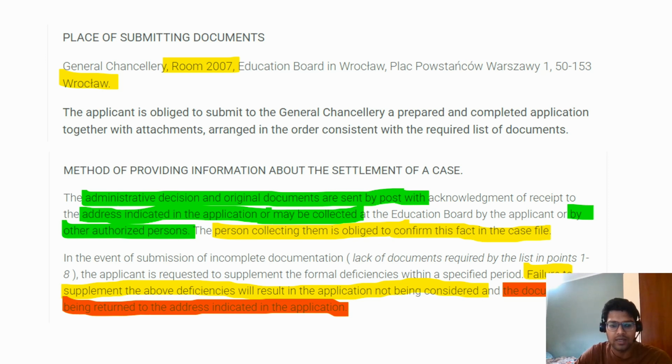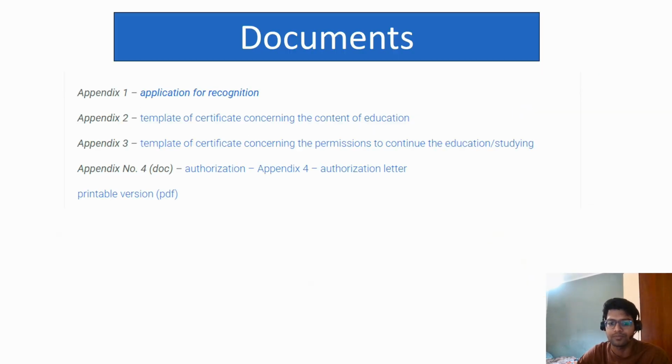Failure to supplement the above deficiencies will result in the application not being considered and the documents being returned to the address indicated in the application. So if your documents are not complete and your application is not complete, of course they will send it back to the address written in the form.